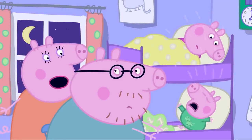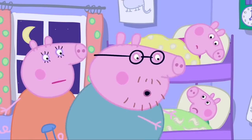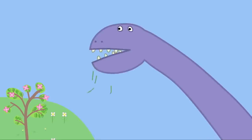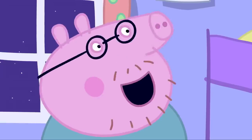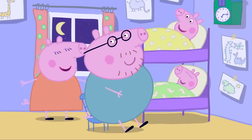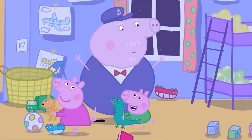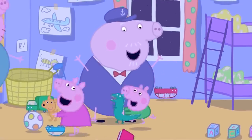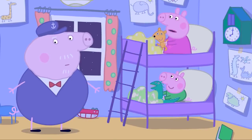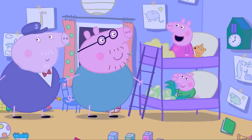Oh dear, maybe the dinosaur wasn't quite that fierce, Daddy Pig. Sorry, George. No, the dinosaur was very gentle. It ate lots of grass. Daddy Pig! Oh, sorry. I was being the dinosaur. A scary dragon! George, back to bed. But Grandpa hasn't finished the story yet, Daddy. I'll finish the story. I'll be down in a minute.